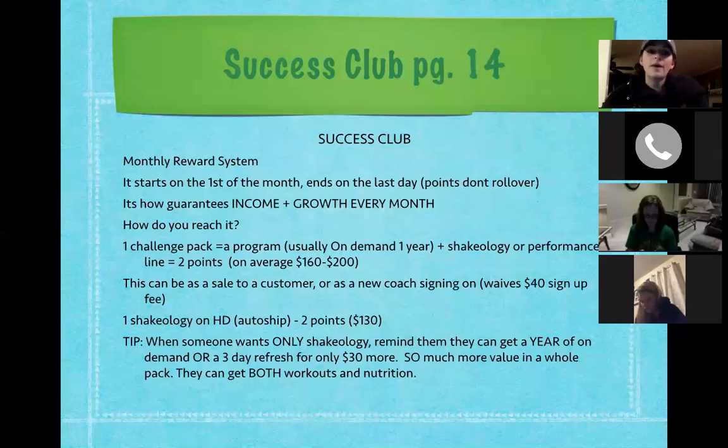You reach this by selling challenge packs. Most of you probably bought a challenge pack, which is usually a program and Shakeology. Just recently they added the performance line, which is the Energize, the pre-workout and the post-workout protein, into some of the challenge packs as well. Before this year, people had to choose what program they wanted. We would talk to our customer, figure out what the best program would be for them, and they would buy the DVDs.